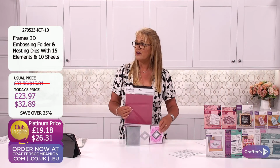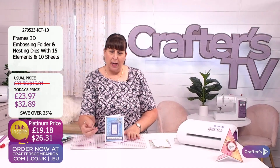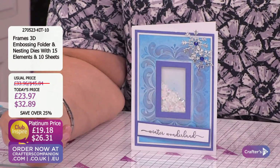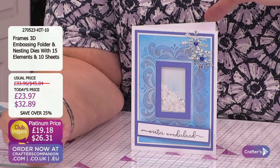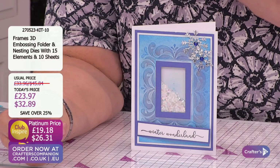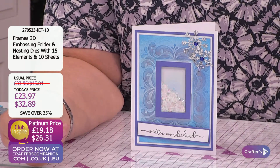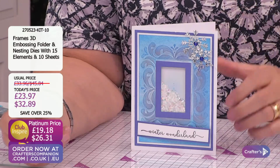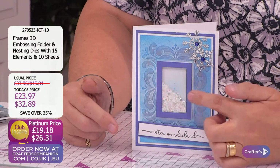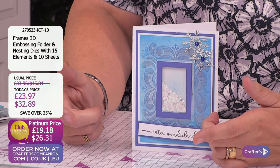And Jan, have you got some samples to show us? I've got a few samples, and then I've chosen one to demo with. Yeah, I love these. I've used these quite a lot. These are one of the sets that stay by my desk now. I've got all my stamps filed, all my die cuts filed, all my embossing folders filed, all in my system. But there are certain ones that stay in the box at the side of my desk, and I must admit this has become one of them. A, the folders are beautiful, and B, those little nesting dies are so handy if you're just wanting to cut a sentiment or something like that.